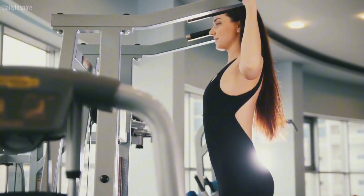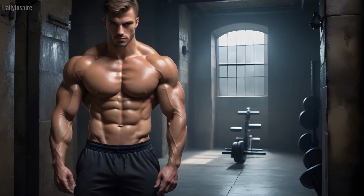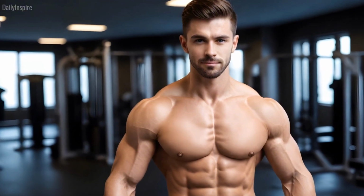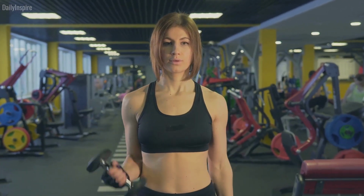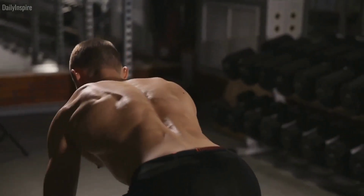Now, let's move on to the next 3 reasons: neglecting the medial deltoid, skipping posterior deltoid exercises, and insufficient training frequency. Reason 4, neglecting the medial deltoid. This part of your shoulder is responsible for that coveted width, giving your upper body a prominent, imposing silhouette. But it's often overlooked in favor of its more visible counterparts.